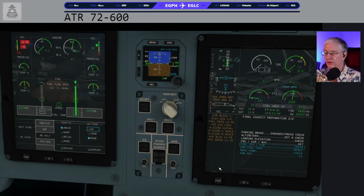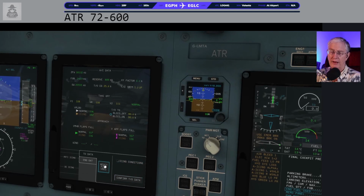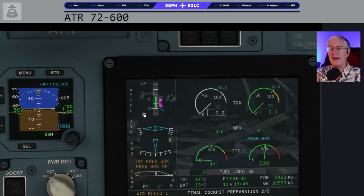Engine fuel use. So there is an option here to reset the fuel used button. And then this is also a good chance to confirm your takeoff data. And that puts that into the airplane, and it gives you your takeoff trim, which says 1.2, and your trim setting is right here. So this is the Pac-Man sound. And that means your trim's moving. Now then, it said 1.2.